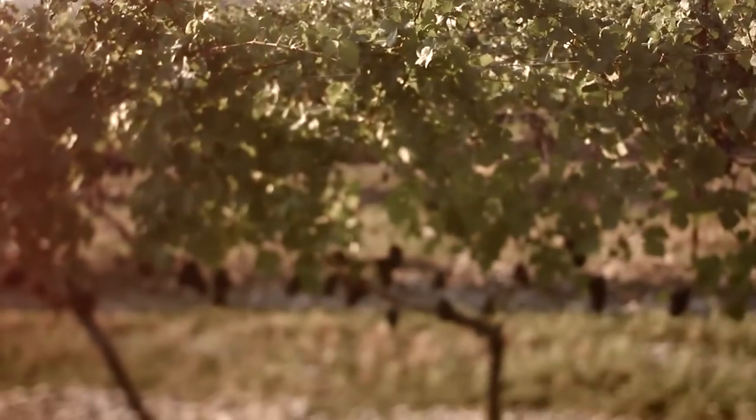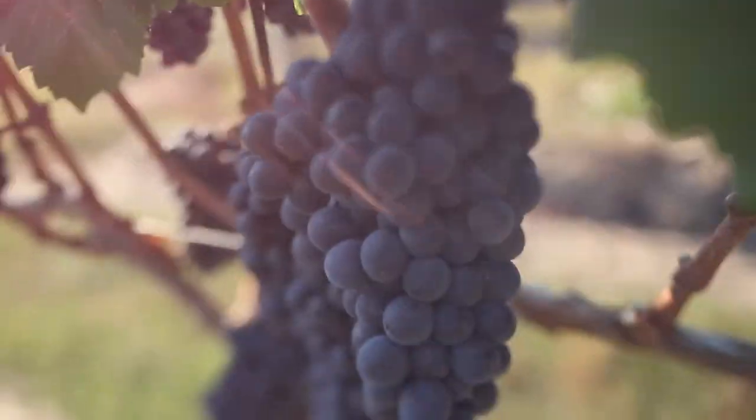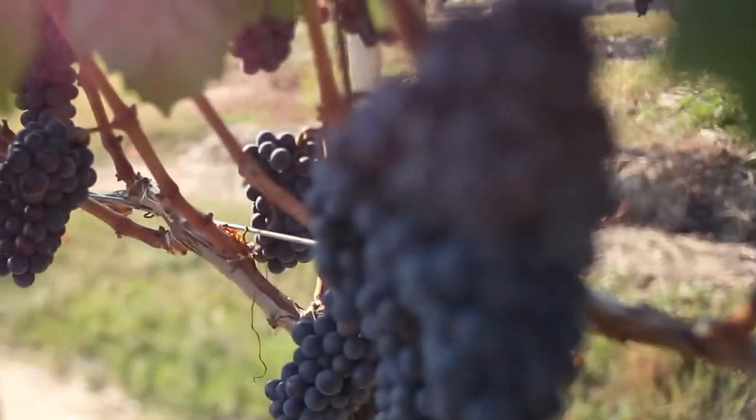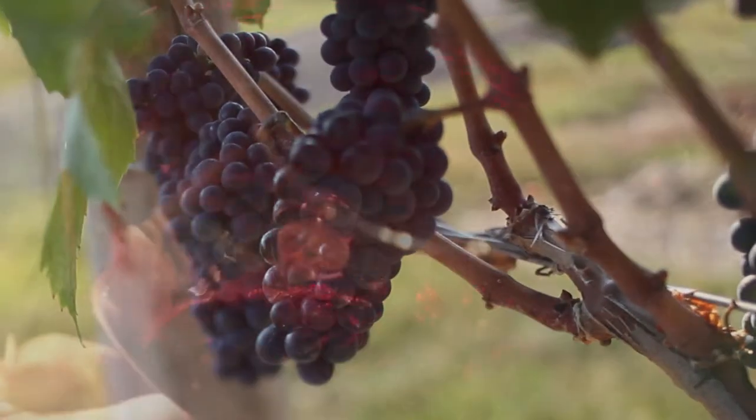But with our clay soils and limestone rock not too far beneath, it's just a fantastic region for Cabernet Franc, Cabernet Sauvignon, and Merlot. Rich, thick, concentrated every single year.